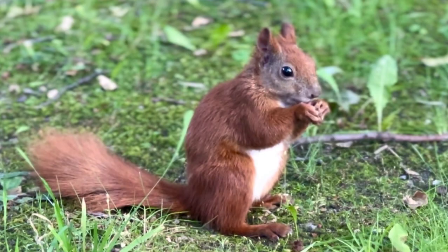It seems like gliding has its pros and cons when it comes to avoiding predators. It might protect them from terrestrial predators, but it could make them more vulnerable to aerial predators, particularly during the day. Exactly. It's a complex balance.